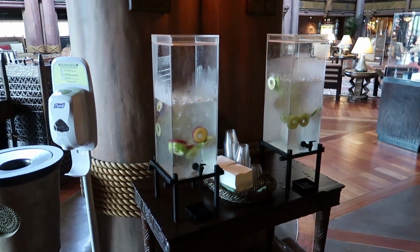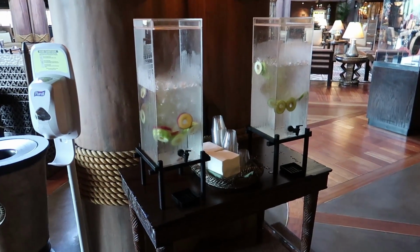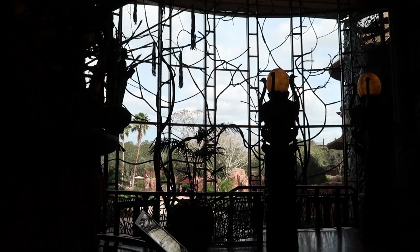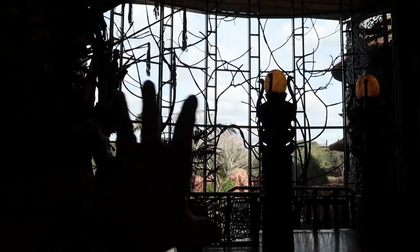Oh, off to the side over here, they have some fruit infused water. It looks really good. It looks like it's apple water. I'm gonna give it a try. Oh, that's very nice.